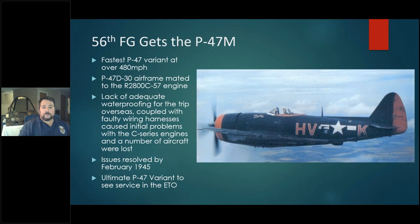They would carry three 200-gallon flat tanks and be able to fly almost as far as a Mustang could. Of course, if they had dropped the tanks before that, they wouldn't be able to get to that range. But the M really was a significant improvement over the first P-47s that were flying escorts in '43 and early '44.